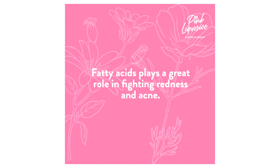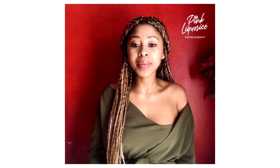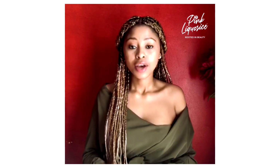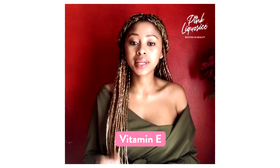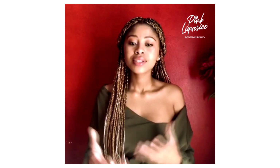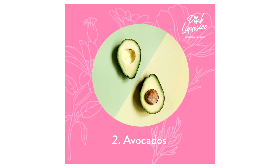Fatty acids also play a great role in fighting redness and acne, since omega-3 reduces inflammation in the skin. It also makes your skin less sensitive to the sun's UV rays. But aside from fatty acids, fish is a source of vitamin E, which helps protect your skin from any damage. So make sure to eat your fish. Healthy food tip number 2, avocados.